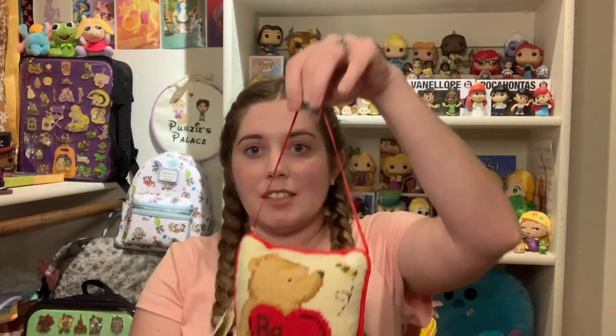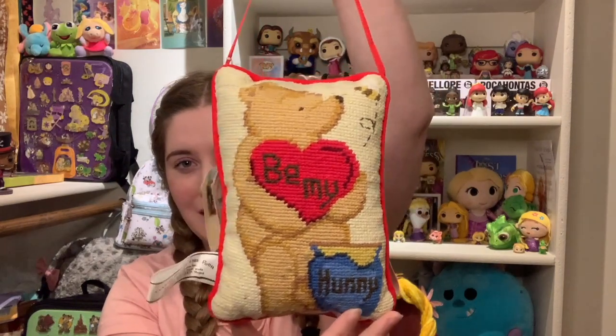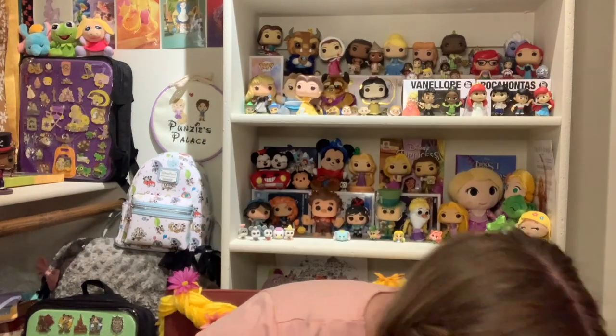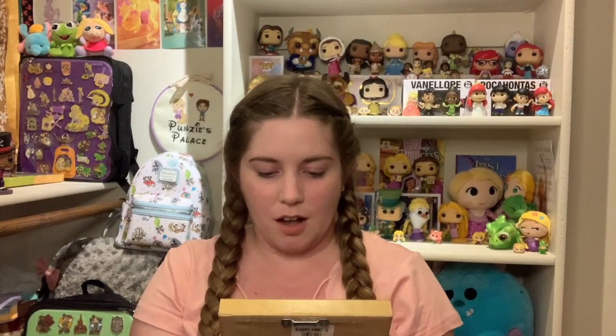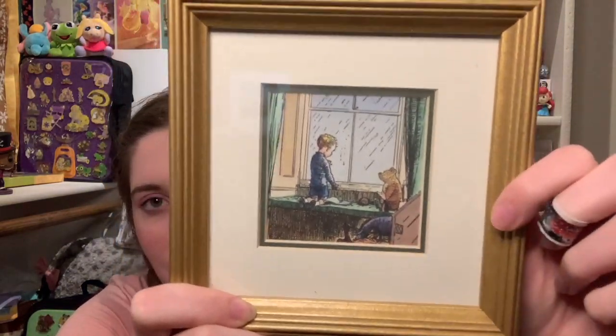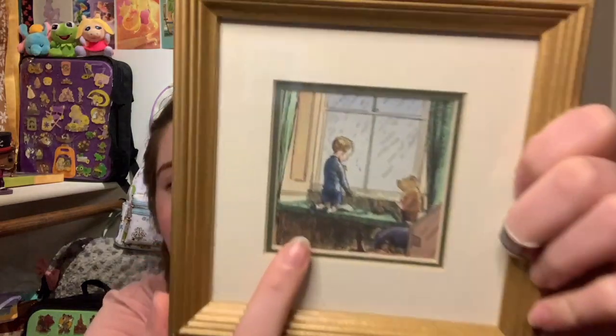Really cute. I also had this, which was hung on my door, and it's from the Classic Pooh collection. We even still have the tag on it. It's something to hang on your door, and it says Be My Honey, and it's kind of like a cross stitch of Winnie the Pooh. It's just a little pillow. And then another thing from the Classic Winnie the Pooh line, we even have it here on the back, Classic Pooh, and it is a framed picture of Christopher Robin with Winnie the Pooh looking out the window. And you also have little Eeyore down there. I just think that's really cute and subtle, a little thing to put in our eventual house that me and Michael have. Oh, and there's Piglet. Can't even really see him, but there's little Piglet too.